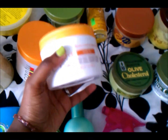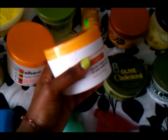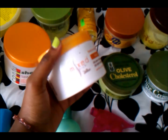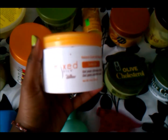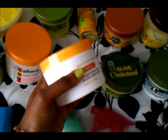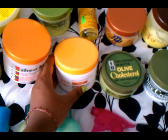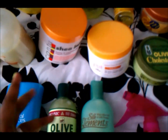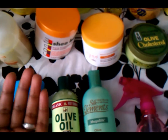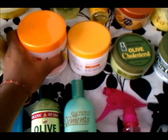Alright, this is my Mixed Silk by Silk Elements Natural Curls for Natural Girls. I don't like this. I tried it once when I first did my big chop to define my curls, and I wasn't a huge fan. And then I tried it about a week ago, and I'm still not a huge fan. It smells like glue afterwards, and it dries up white no matter what I use. If I use nothing, if I use oil, if I use anything, it just dries white.